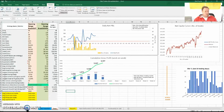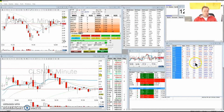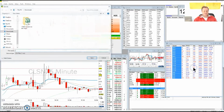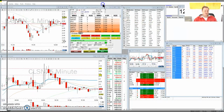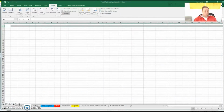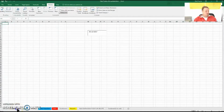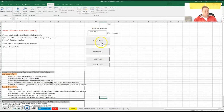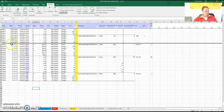The way it'll work, really quickly, is that if you have DAS, it makes it really simple, because all you do is export your trades and paste them into this sheet here. You run the macro, and what it does is it spits out this, which are my trades for today.